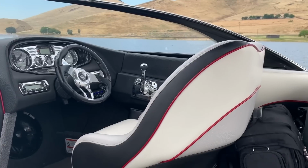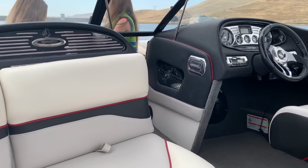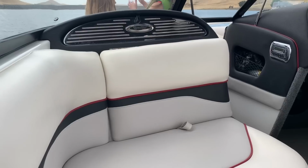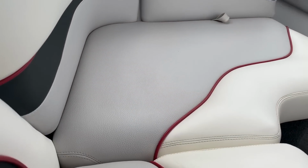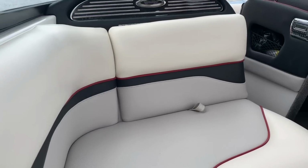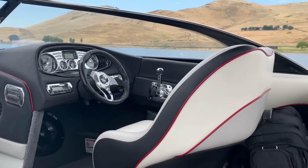All right, so let's take a look at the inside of a 2008 Malibu. Of course, it's 10 years old. Still looks pretty slick. I mean, it doesn't look too dated. We just had the upholstery changed. We changed the color design a little bit, but kept the original design. And it doesn't look too bad, actually. In fact, I kind of like the color scheme and I like the design.